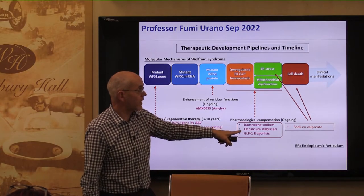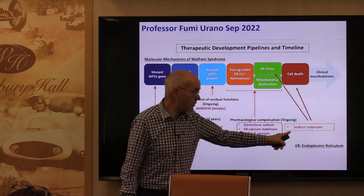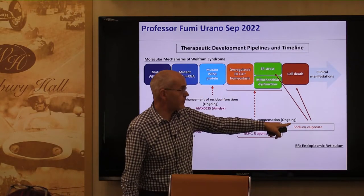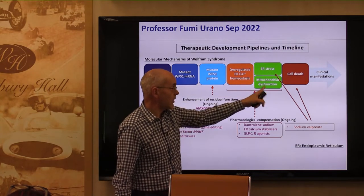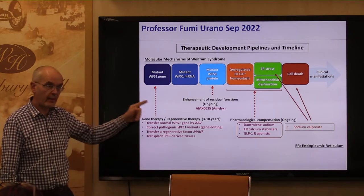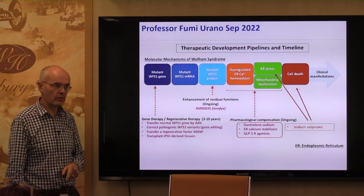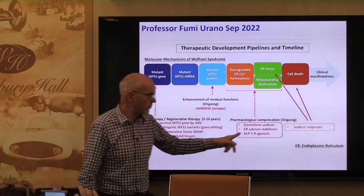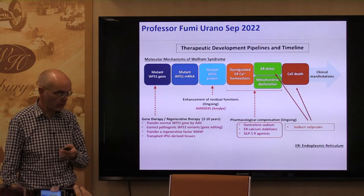liraglutide, which are there to try and actually deal with the stress at that end, over to sodium valproate, which fits in on the right hand side, trying to ameliorate the ER stress, improve the protein, but also reduce the cell death. So that's a sort of a map really from left to right about where different initiatives are going on at the moment. And the bit that I'll talk about here is the sodium valproate bit on the right. So that's where that is.